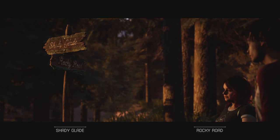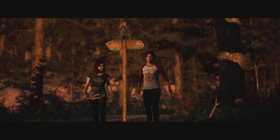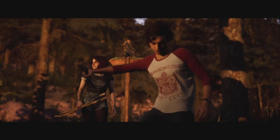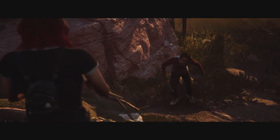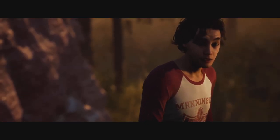Which way should we go? Why don't you choose? Let's try Shady Glade. Let's go this way. They both sound like, oh my God, options. Are you okay? Could get hurt. I'll be okay. Shady Glade and Rocky Road. Come on, I'll spot you.